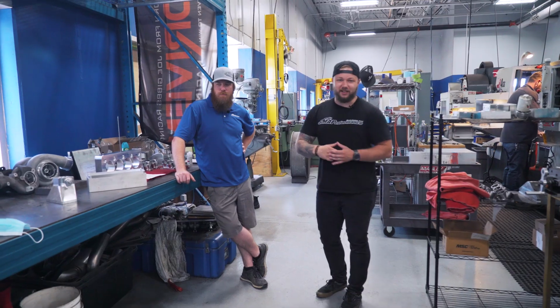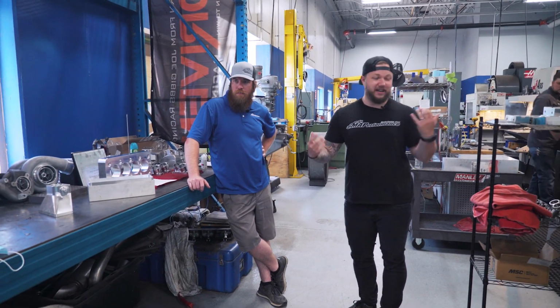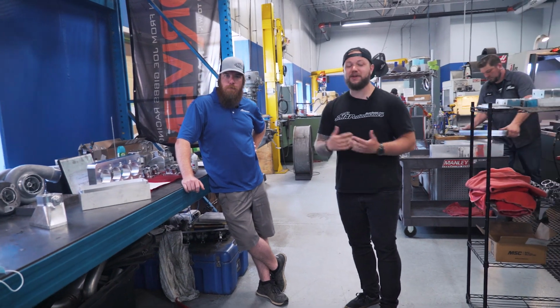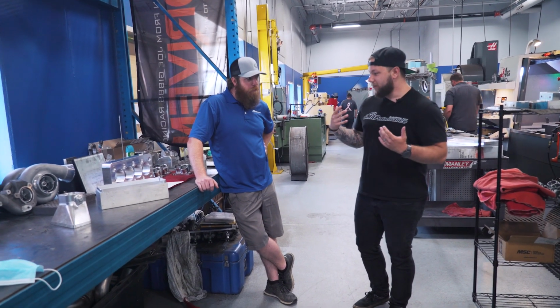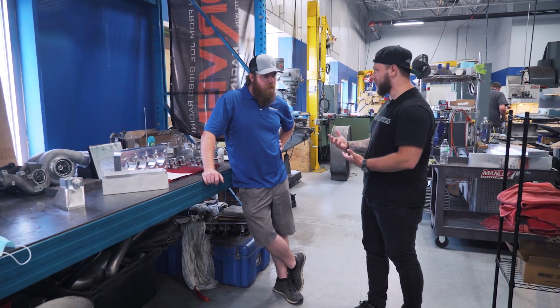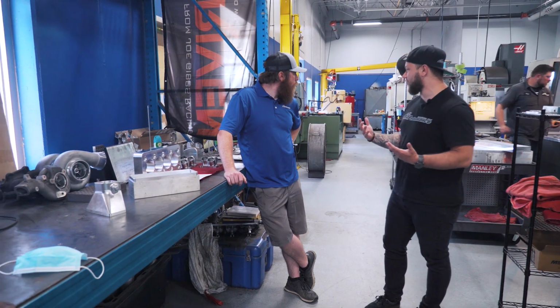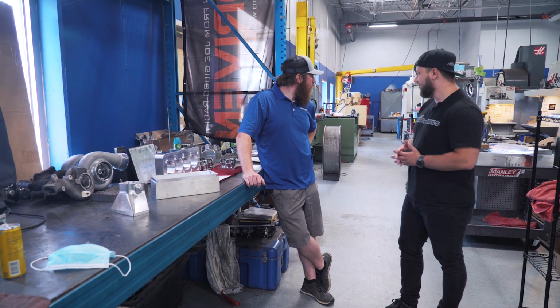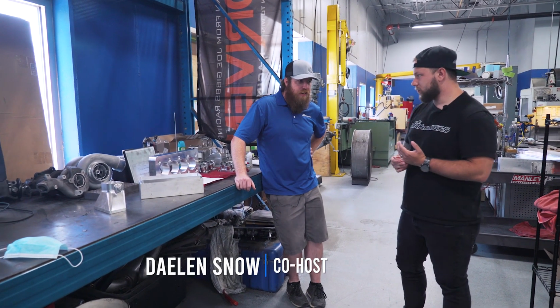So realistically, when it came to the engine room and the fabrication, and even here in the machining area, it's three things that I honestly know very little, if anything, about. So, Dalen, why don't you go ahead and tell me, why do we have this stuff? What does it allow us to do? It looks like a lot of money, but I don't see what the value is. Personally, I don't understand.